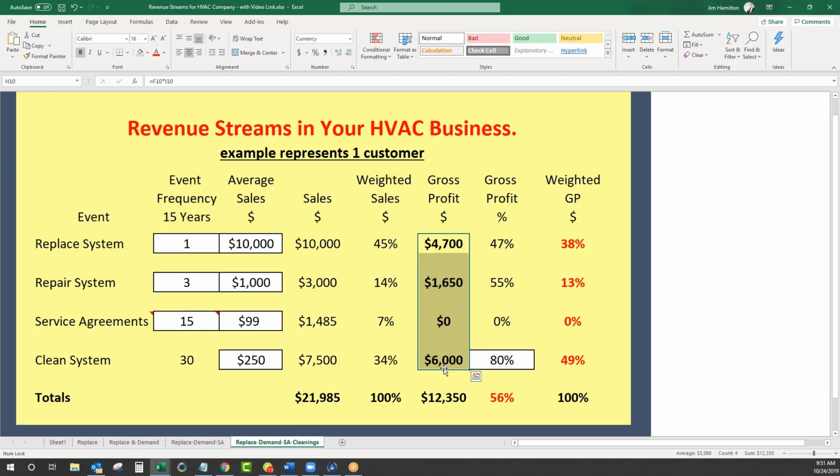Okay, I like that. So that's going to change your culture for your service technicians. It's a long plan. It's a year game. Okay, and it'll happen in a year. It'll take time.